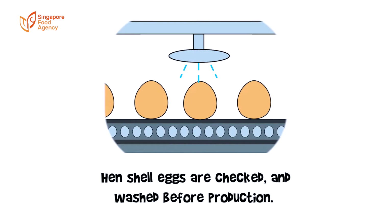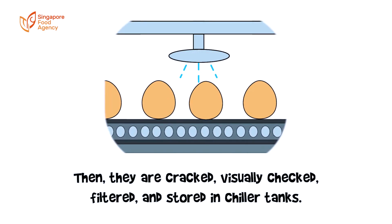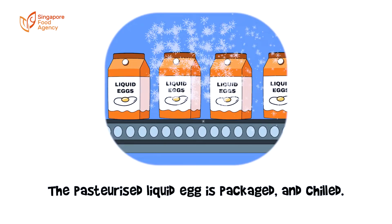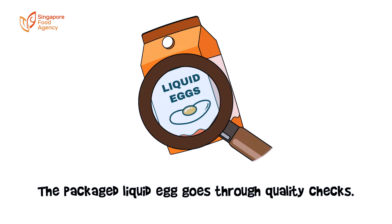How are liquid eggs produced? Hand-shelled eggs are checked and washed before production. Then, they are cracked, visually checked, filtered, and stored in chiller tanks. These eggs are pasteurized to destroy pathogens and viruses. The pasteurized liquid egg is packaged and chilled. The packaged liquid egg goes through quality checks.